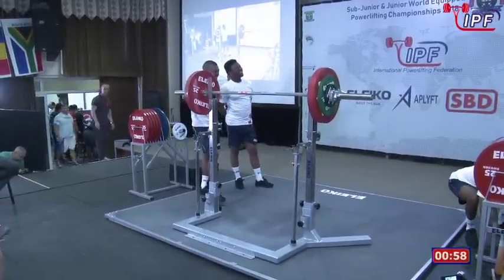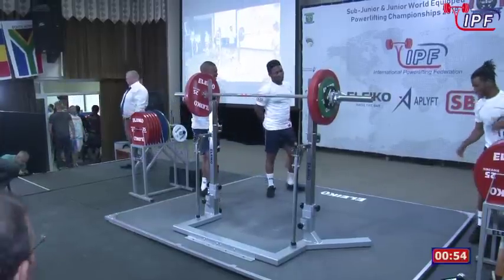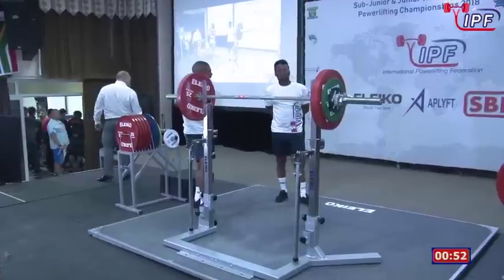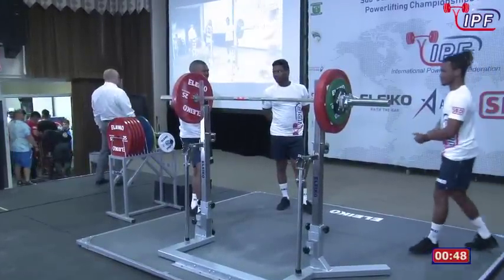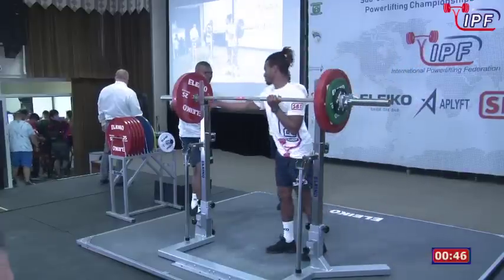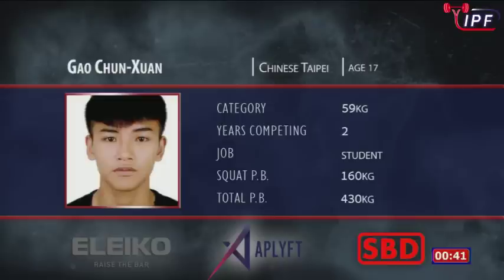Oh, fantastic. And we've got the 59 kilo juniors this afternoon, the 53 and the 59 kilo sub-juniors as well. We're kicking off with our first lifter from Chinese Taipei very shortly, with Chun Wan Gai looking to open his campaign today at 150 kilograms. And for those of you watching at home who aren't familiar with equipped powerlifting, hopefully throughout today's session we can fill you in on some of the little techniques, some of the rules, and a little bit about some of the equipment they're wearing as well.